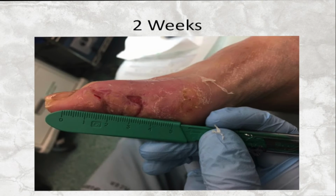So I didn't have to do any vascular testing for her, and we got right down to some debridement, and Promogran Prisma was my dressing.